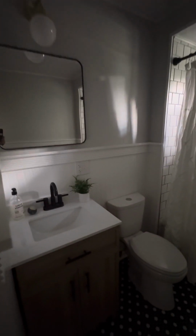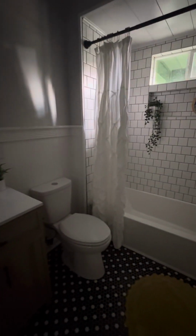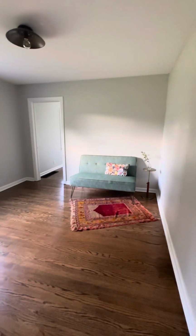Second full bath. Pretty sweet. And then, this is where the in-laws' quarters are. We just made this like a little reading room, a little hangout room.